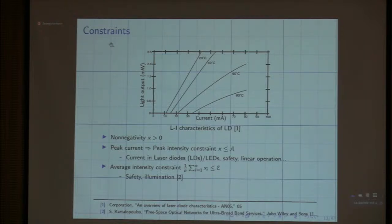Now let's focus more on the constraint. This is a figure that shows the light versus the intensity of current. You see that if I keep increasing the intensity of current, I'm going to go over the linear mode. So I'd like to stay in the linear mode of this curve to avoid any sort of distortion on the receiver side, and hence I will impose a certain peak current intensity, which is going to be translated as a peak optical intensity. Here we go, now we have a peak constraint on the input X.